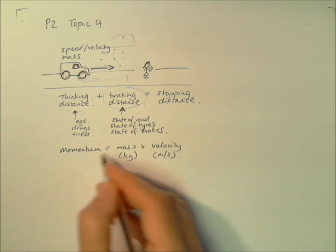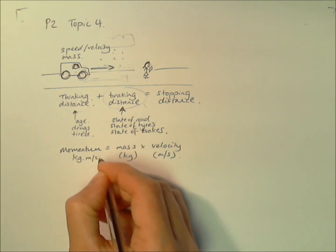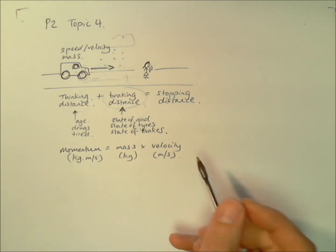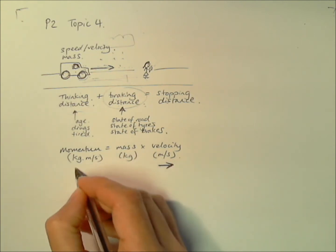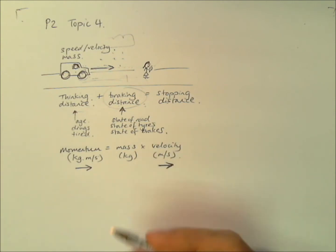Momentum does not have its own units. It's measured in kilogram dot meter per second. Mass is a scalar. It doesn't have direction, it just has size. Velocity is a vector, it's got direction. So if the velocity is in that direction, the momentum must also be a vector. It must be given in a certain direction.